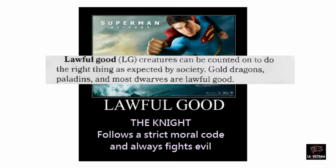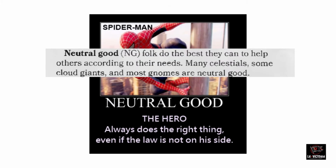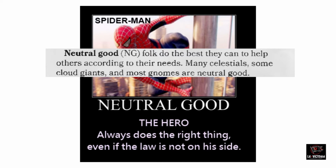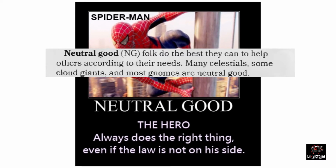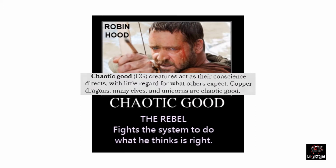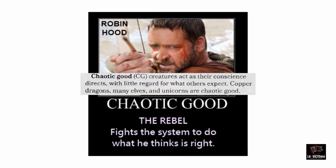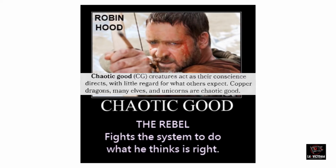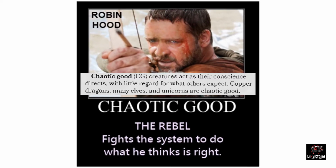Lawful good. Creatures can be counted on to do the right thing as expected by society. Gold dragons, paladins, and most dwarves are lawful good. Neutral good. Folk do the best they can to help others, according to their needs. Many celestials, some cloud giants, and most gnomes are neutral good. Chaotic good. Creatures act as their conscience directs, with little regard for what others expect. Copper dragons, many elves, and unicorns are chaotic good.